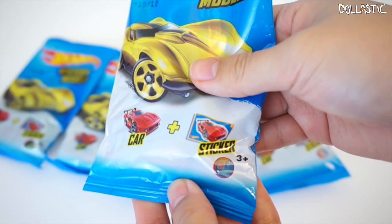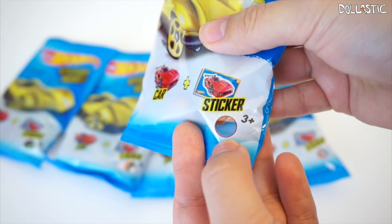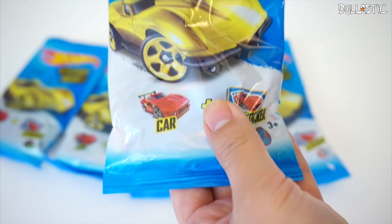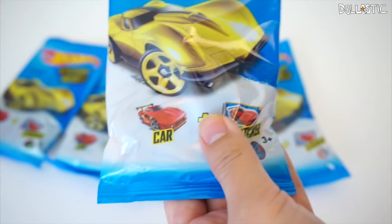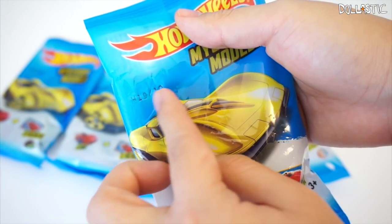And if you guys are actually looking for a specific one, there's a little peep window right here. So you can figure out which one you want. And also the white part is kind of see-through, so you can definitely try to get the one you want. And I also noticed the number imprint on the front is all different on each bag.